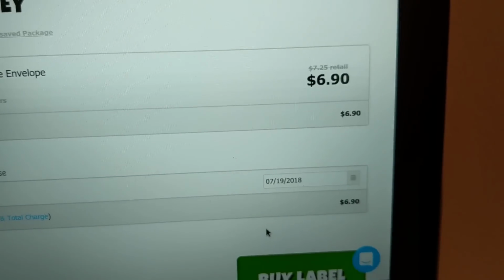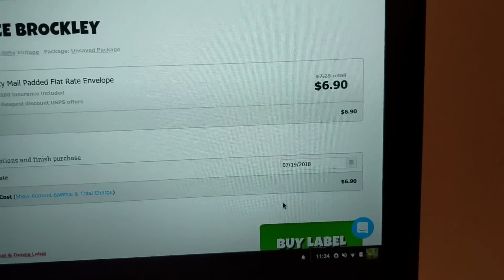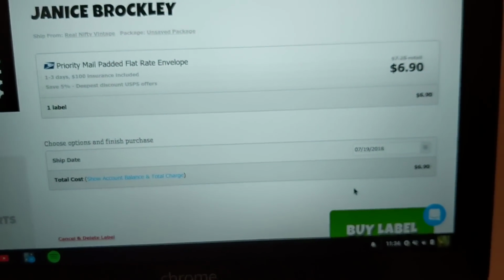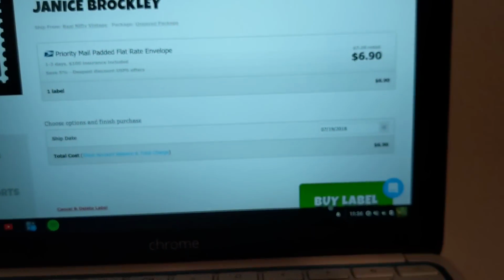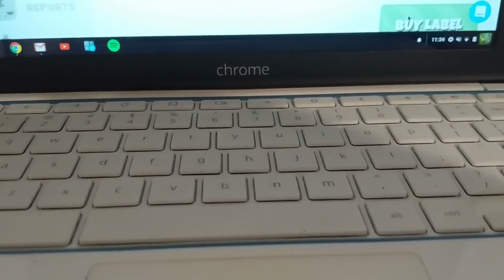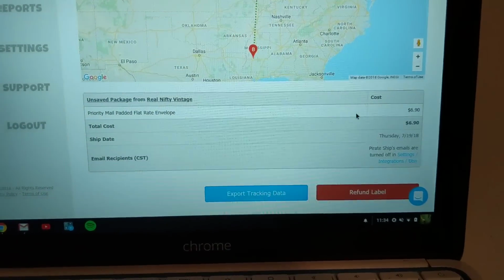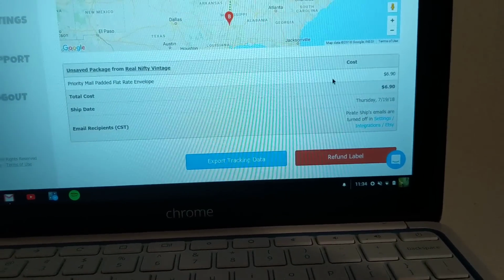And there's the price, $6.90. Etsy is $7.10. Regular retail is $7.25. So you're saving 20 cents over what regular Etsy prices are. And this is better than commercial plus pricing. So that is very good. So $7 or $6.90, and then all you have to do is click Buy Label right here, the big green button, and it'll buy the label. I forget what the next screen is, so let's see. Yeah, so it's printed. Let's see if I can show you this. Yeah, sure I can. So then it just shows you a map of where it's going, and there's your invoice amount, $6.90. Done.